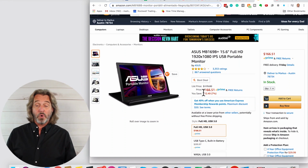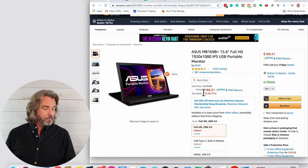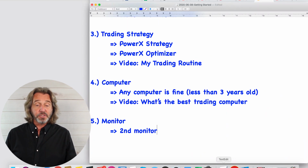So this is what I highly recommend. Many of our students, especially my mastermind, have it. Here at Rockwell Trading, several team members have this monitor as well. Highly recommend it.